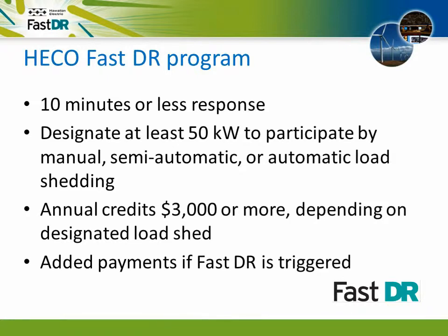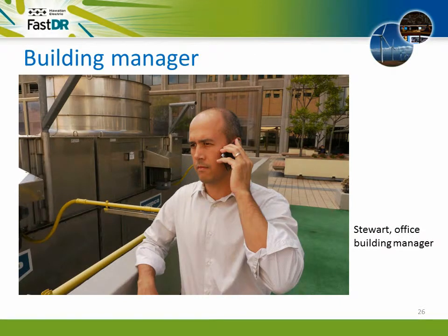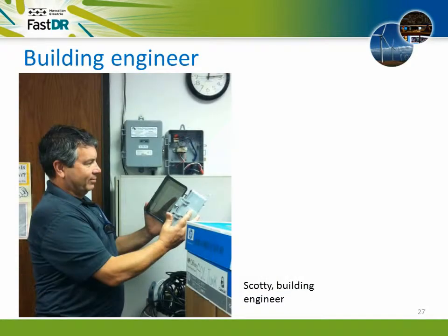Let's listen in again on the meeting at the Honolulu office building as they continue their discussion about DR. Okay, so I can see why demand response will be useful in maintaining efficient generation here on the island. But Scotty, are you really sure we can do demand response? I think so. I mean, it's only for a few hours a year, and we're certainly capable with our energy management system. What we need to do is make sure our tenants and their customers and anybody else who's using this building isn't severely impacted.